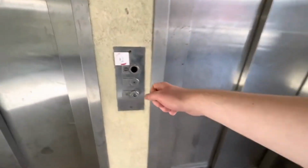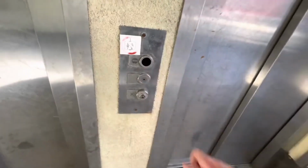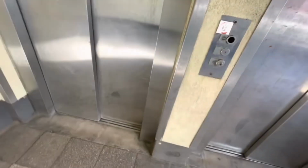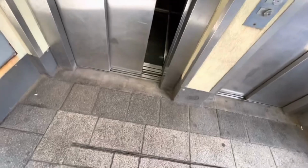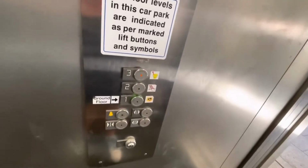Alright, these are the lifts at the Carlton Street multi-storey car park in Weston-super-Mare town centre. Call it. Down, it's on the sun level, level one, the sun level. Let's go in. Got a freight, which is the bucket and spade.